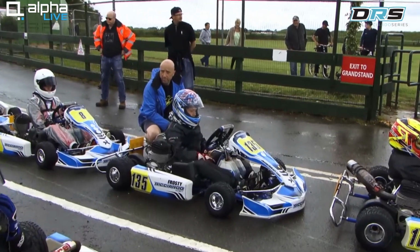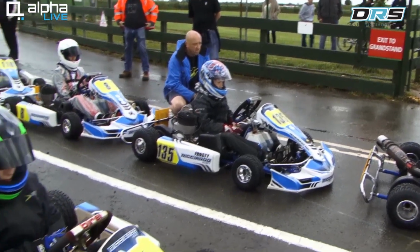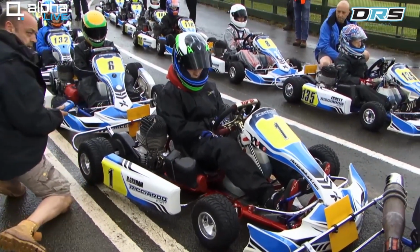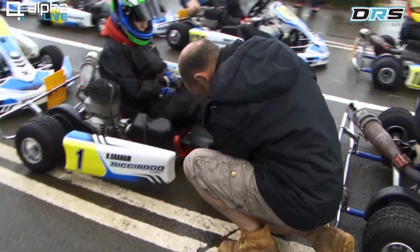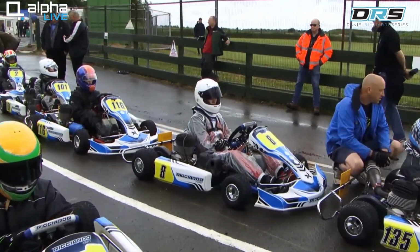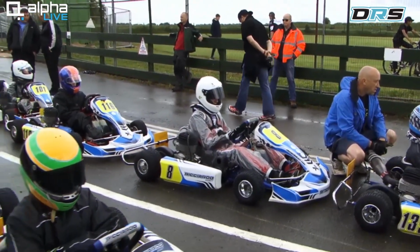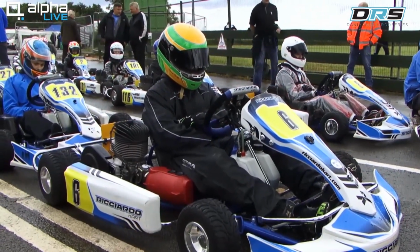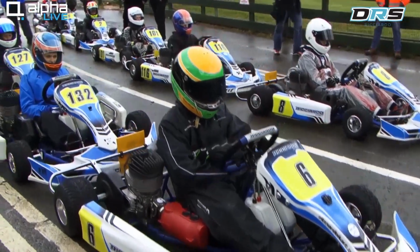Row number 5, that sees Leon Frost in cart number 135, starting alongside the number 1 plate, Harry Graham. Harry Graham currently 4th in the championship, trying to defend his crown from 2018. Now, row number 6, the number 8 cart of Thomas Harvey in 11th place on the grid, and alongside Thomas in that Ayrton Senna inspired crash helmet design, that is Samuel Cunliffe in cart 6, starting from P12.